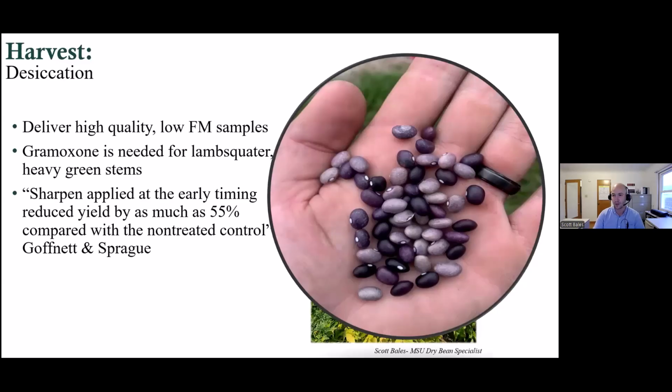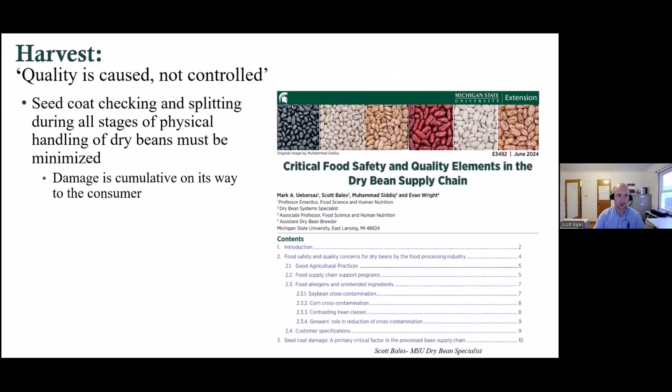And here's a picture of black beans that did have an application that was too early on, right? A, this is off label, and B, this is a surefire way to leave yield and dollars on the table by pulling the trigger a little bit too early.